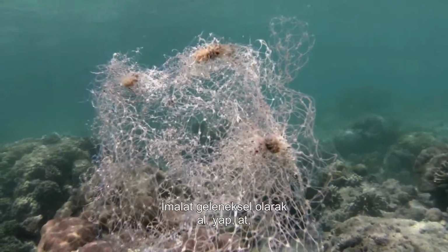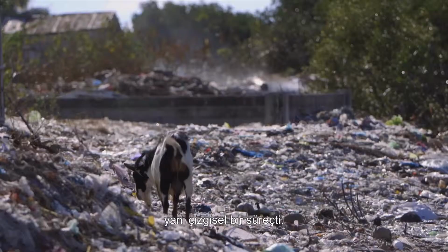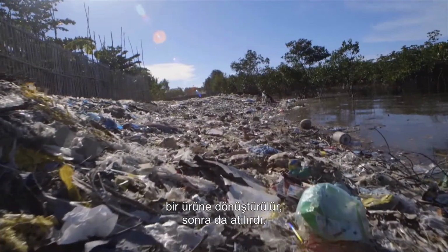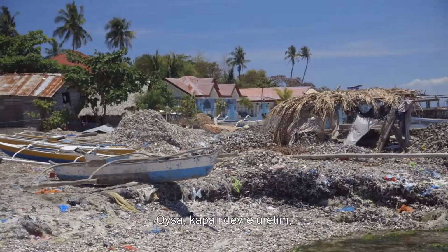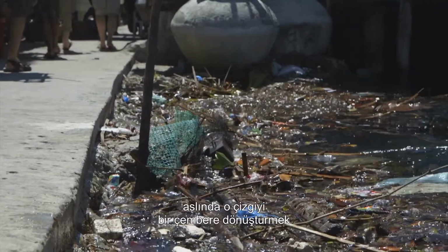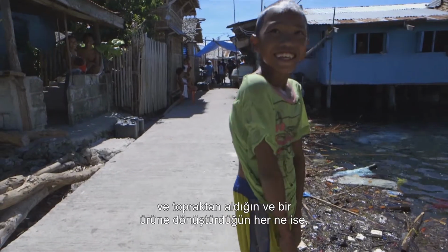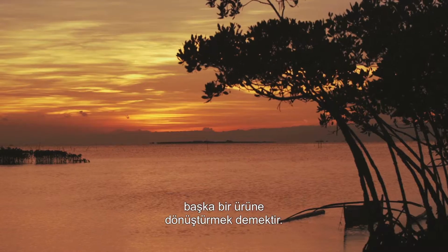Manufacturing was traditionally take, make, waste. So a linear process. You take something out of the ground, you make it into a product, and then you dispose of it. So closed-loop manufacturing is really just about trying to turn that line into a circle and saying whatever you take out of the ground and turn into a product needs to go back into another product.